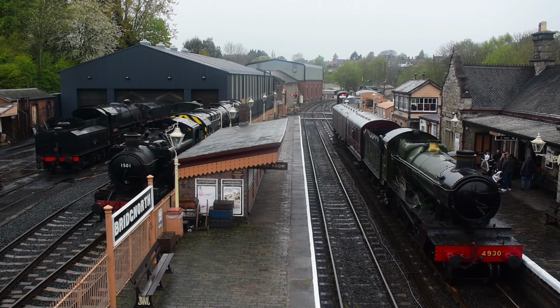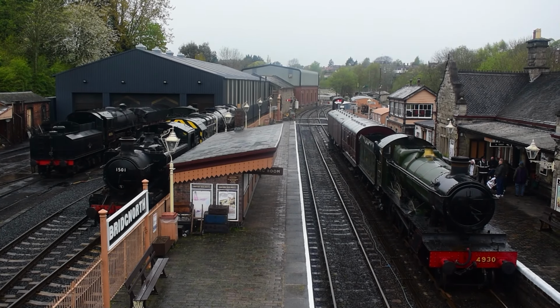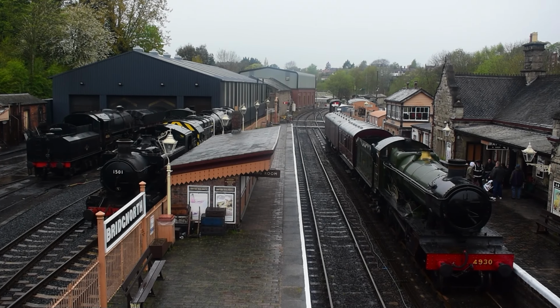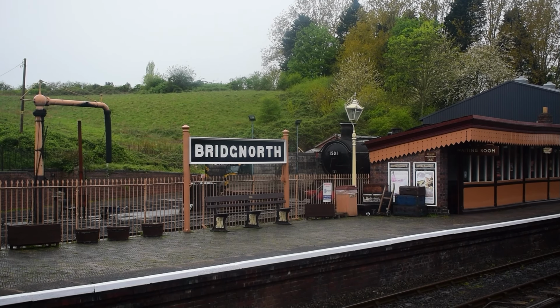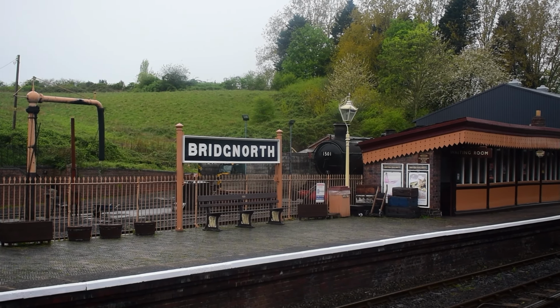The SVR is a heritage line running for 16 miles from Kidderminster to Bridgnorth, but, at the time of filming, trains out of Kidderminster were only going as far as Hampton Loade. This was due to ongoing repairs to the section of track damaged by a landslip earlier in 2025.